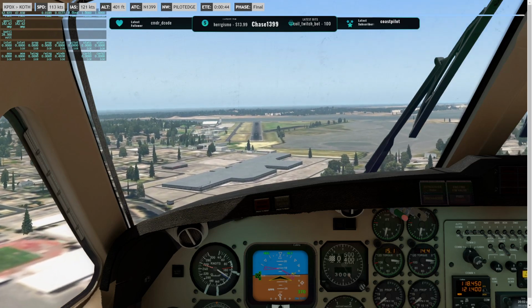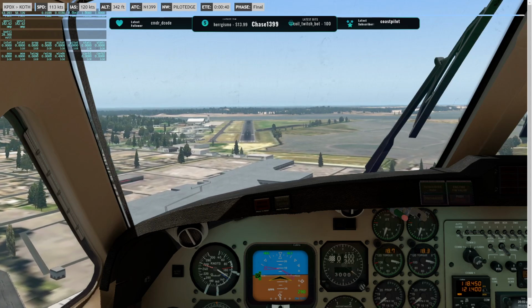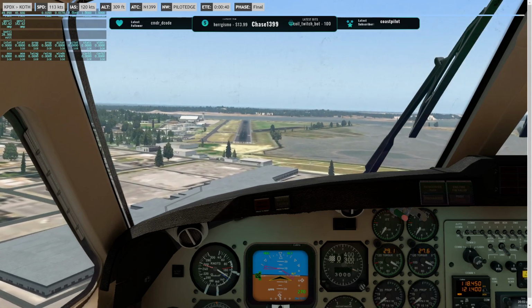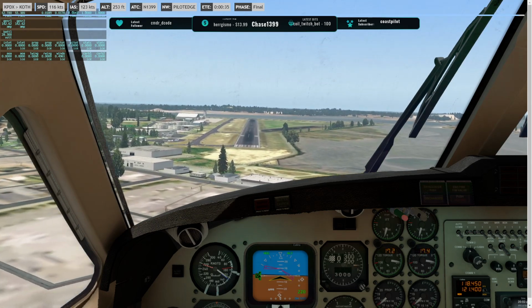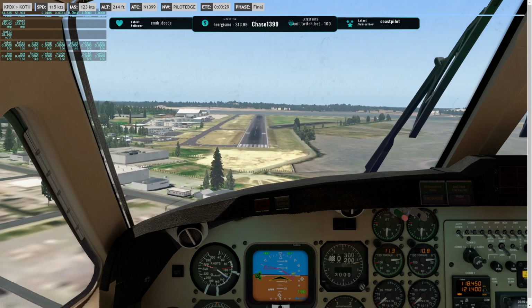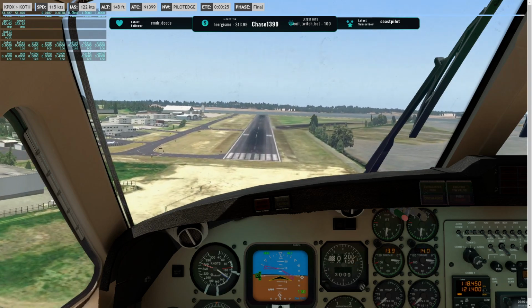There's that tree always right there. I always have to try to dodge it. If I had a chainsaw in the sim, I would take out that tree. Try to challenge myself and go around it. Cut the tree with the wing.